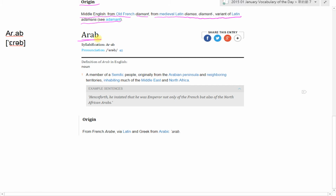Definition of Arab in English, noun. A member of a Semitic people, originally from the Arabian Peninsula and neighboring territories, inhabiting much of the Middle East and North Africa. Example sentences. Henceforth, he insisted that he was emperor not only of the French, but also of the North African Arabs. Origin from French Arabic, while Latin and Greek from Arabic, Arab.